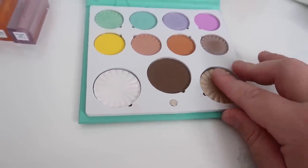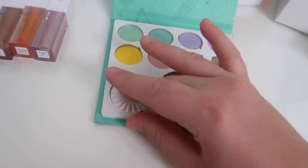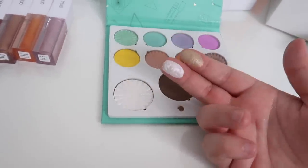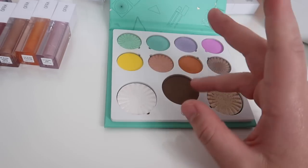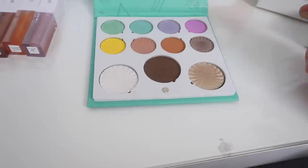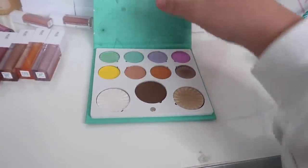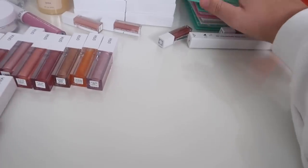Rhinestone is here. Let me swatch these for you. Look at these shimmers. They are so pretty. And then you have a nice big matte brown here, which is great because everybody needs a matte brown in their life. So the palettes are stunning. I am obsessed.